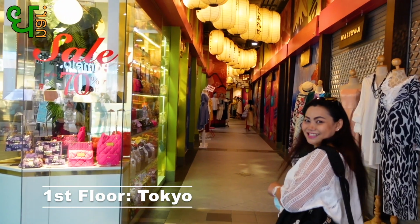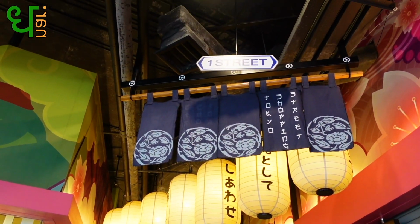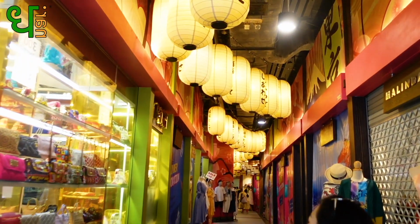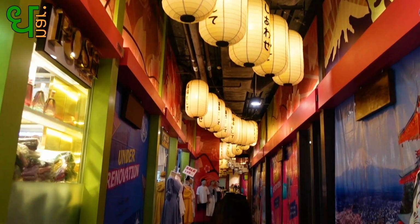Welcome to Tokyo. All right. So now we're gonna go and explore some street shopping over here, I guess. The street is called Street One. Let's go check out what lies inside. Yes, what is in here? Street number one. Some fashion bags, some clothes.